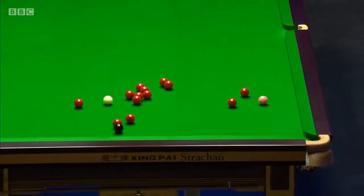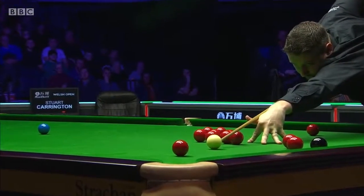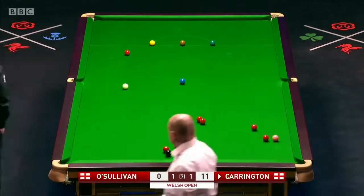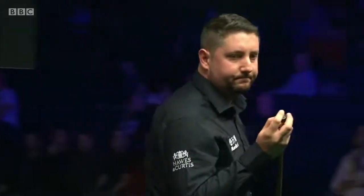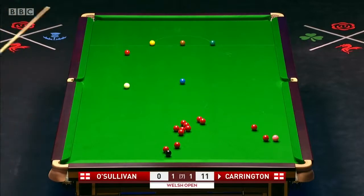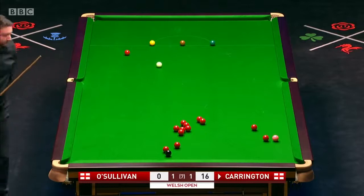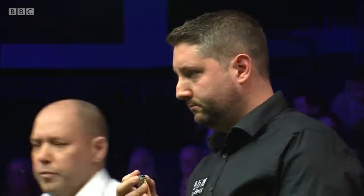Problem is, although the black's available, there's a red just occupying the black spot a little there that Stuart would like to remove as soon as he could. 12. 30.